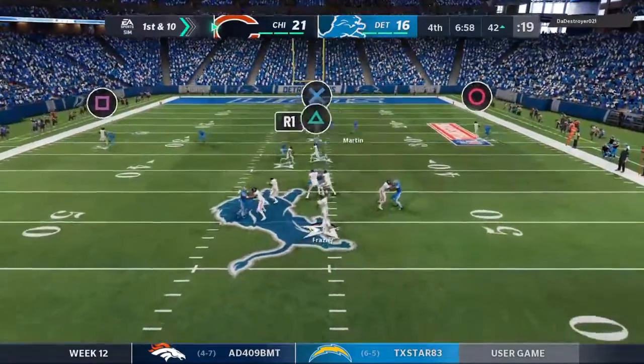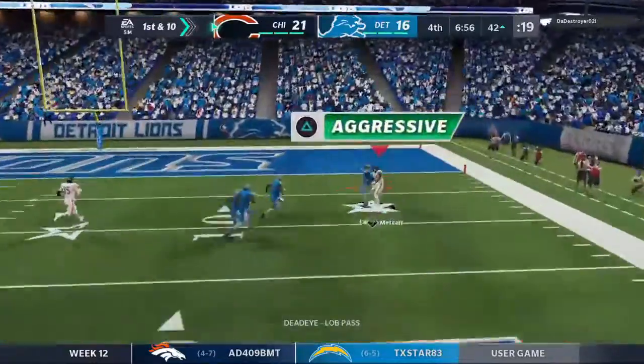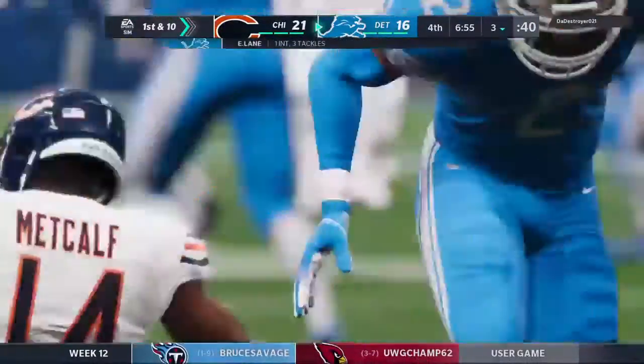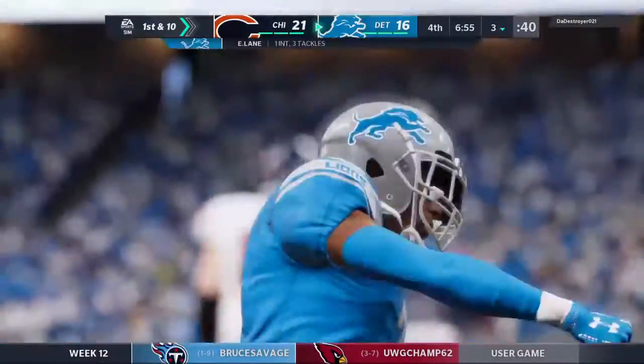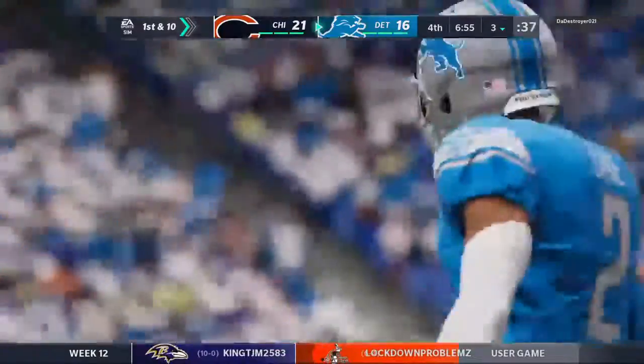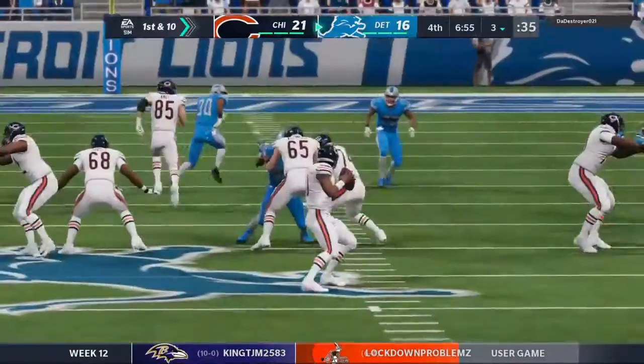On 1st and 10, Frazier going for Metcalf on the deep ball. And look at this, they get the turnover they needed. It's intercepted, picked off inside the 5. He's had a fantastic rookie season, made a lot of lovely throws, but that wasn't one of them.